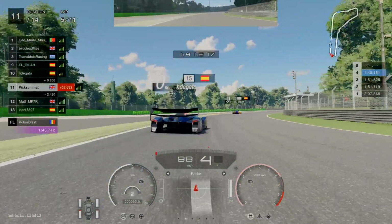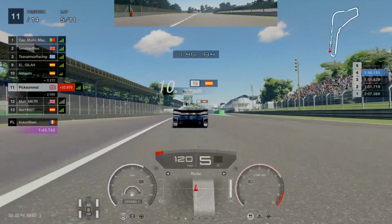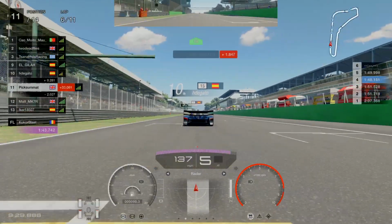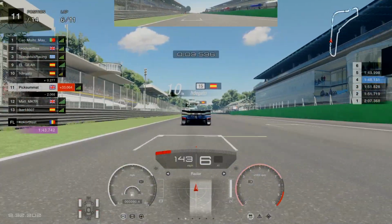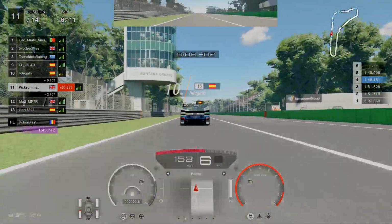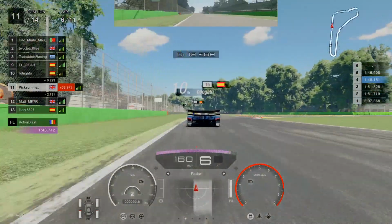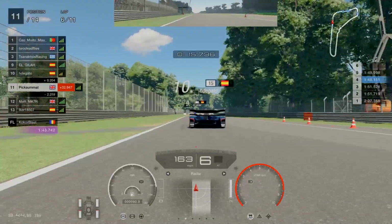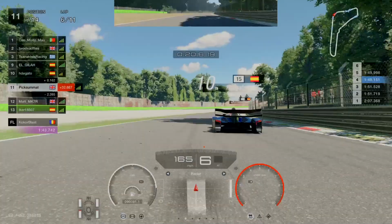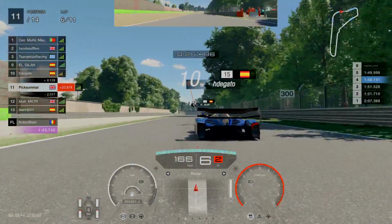See, we need to stay with these guys, we need to stay in the tow. We stay in the tow, we'll get them back. I think the guy in 10th has actually got the tow of the guy in 9th, so that's going to make our life a little bit harder. But we should eventually bunch up. Speaking of bunching up, according to the timing on the left, again, we're taking thousandths out of the 10th place driver there. So that could put us in a good position to have a lunge when we get to the chicane, maybe even sooner.